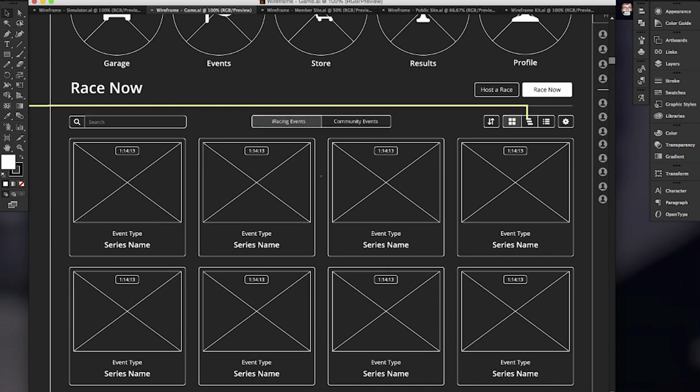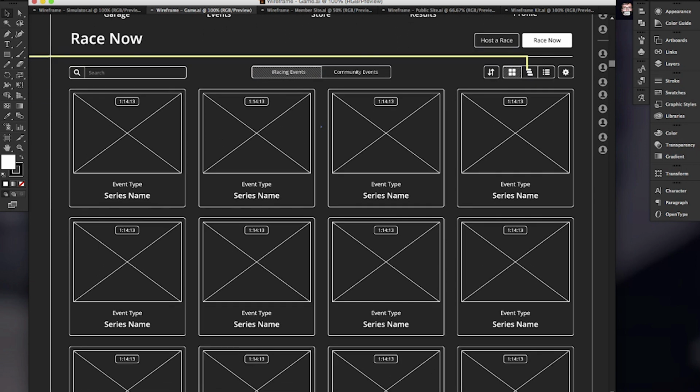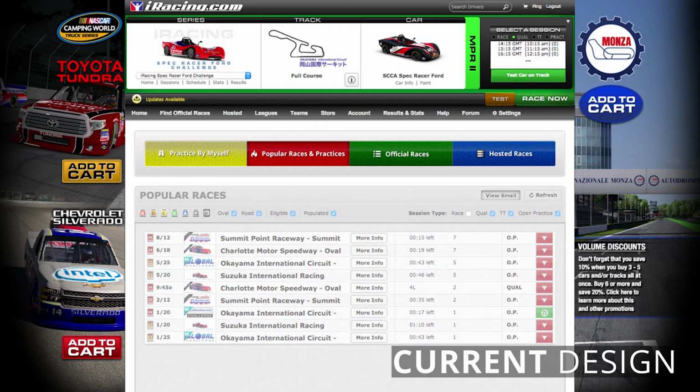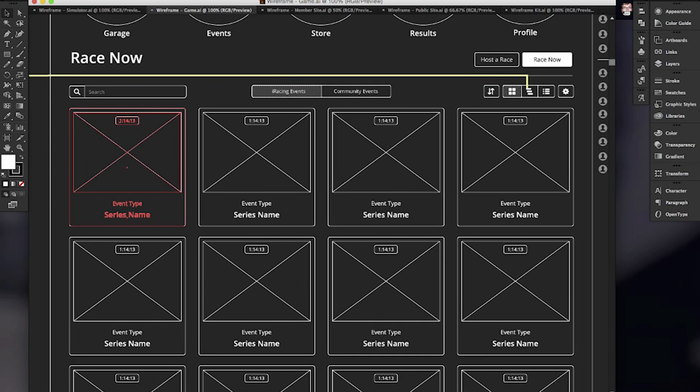Now, the most popular part of the member site that we found was the What's Hot widget, which is this little box in the dashboard that just lists upcoming events that you can join. So we took that and expanded it out to be the basis of the entire sim. We call it Race Now, and essentially right here are just races that you can join in this tile format.